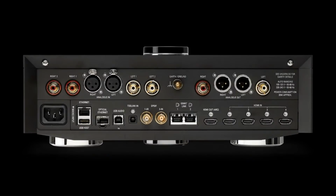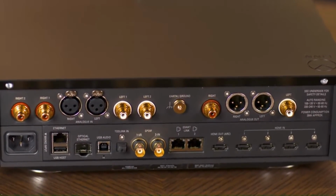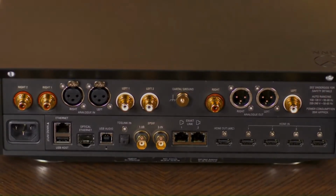We have 4 HDMI inputs and 1 HDMI output, which also offers eARC support for smart TVs, ensuring that optimal audio is selected automatically. The AV variant can also be expanded from 2-channel stereo to up to 7.1 surround sound, with the addition of our surround sound processing upgrade module.